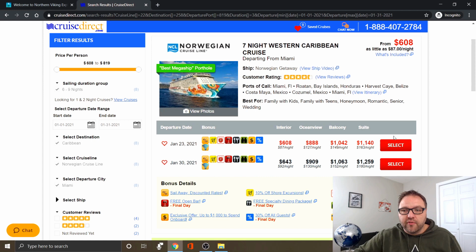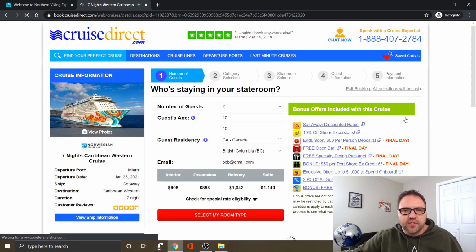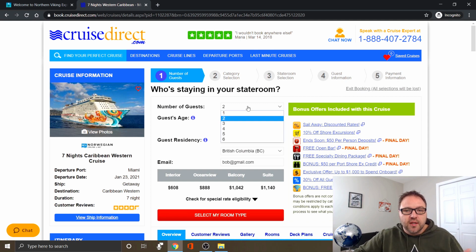So we'll just go ahead over on the right hand side. It says select here. Whoops. And you can just go ahead and select that. And that's going to bring you to the next page here where you want to start filling out some of the information of your cruise. Even if you're not going to be booking it yet, you can do the number of guests. So if there's 2 people or 4 people, for example, just put in an age there. I just have 40 as random ages there right now.